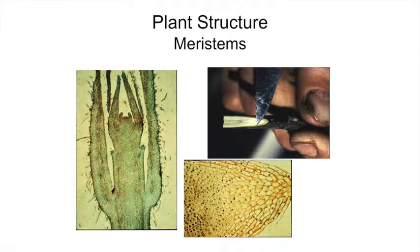This is a root tip. All these little dots are the nuclei in the cells. Okay? So the root tip here is dividing. These cells are dividing back here. Usually on a root tip, there's some large tough cells out here that enable the root to push, and then the new cells are dividing right behind it here, causing that root to extend out in length.